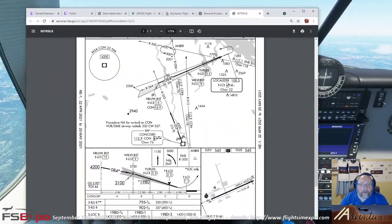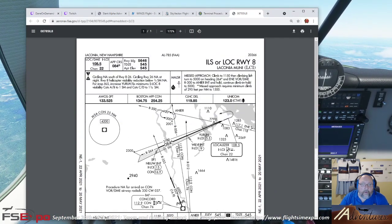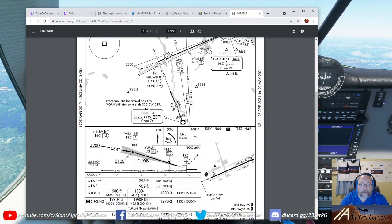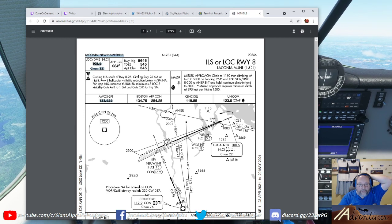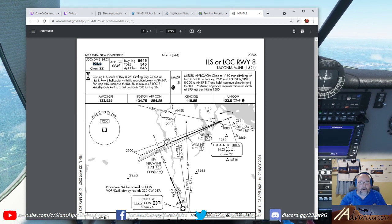Alright, so 1085 and 084, that is the... So 112 knots. That is going to be the next step after Concord. We can't tune this yet, but we'll have it in the standby as soon as we switch over to navigating inbound to Concord. We'll put this in the standby. 1085-084.